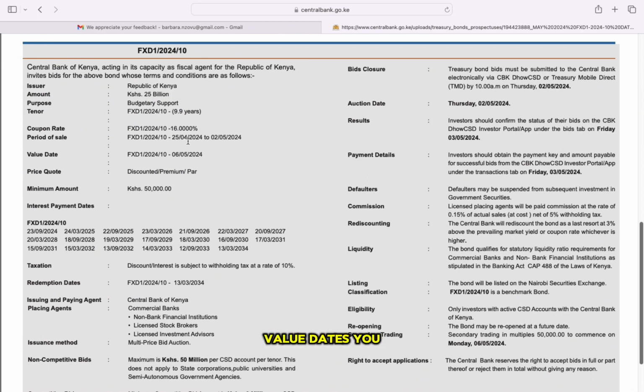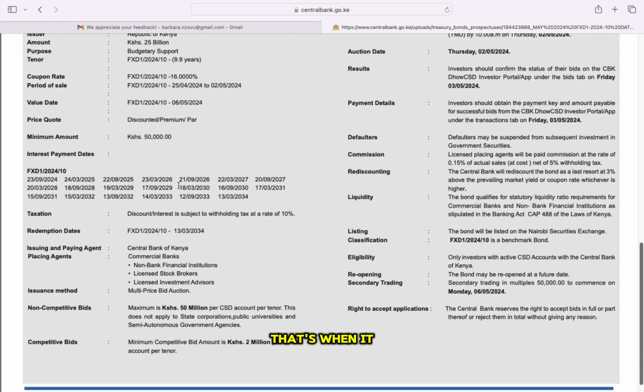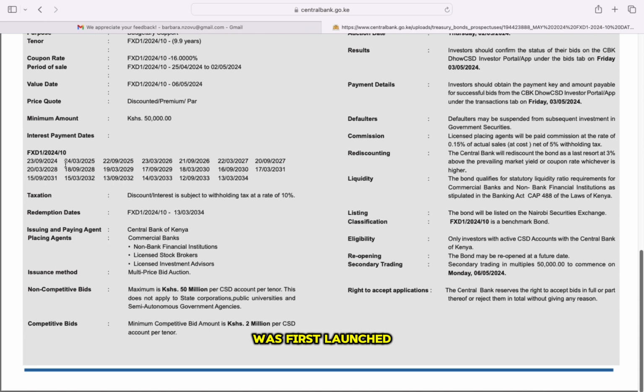Value dates, you need to pay by 6th of May. That's the value date. Price quote, discounted premium par. Minimum amount is 50,000. Interest rate or coupon payment dates are those ones, as you can see. Taxation is withholding of 10%, so it's not interest free, and this is because it's a 10-year bond. The maturity date or the end date of the bond is 13th March 2034. So like I said, this was a March bond. That's when it was first launched.